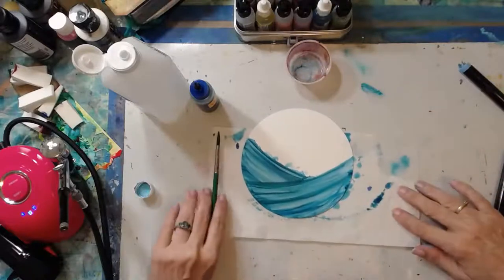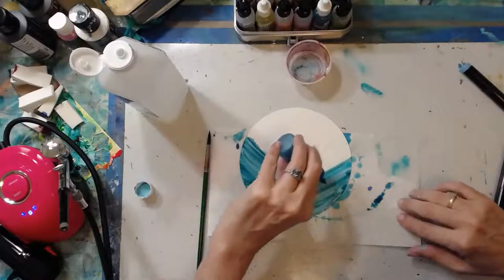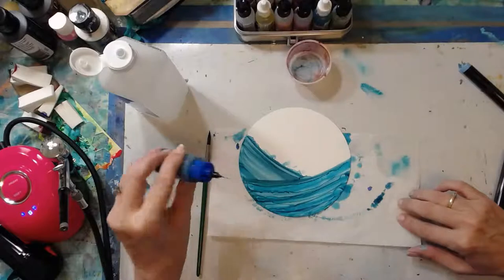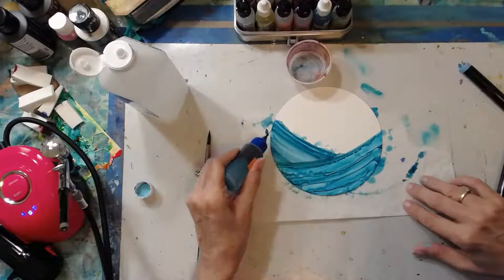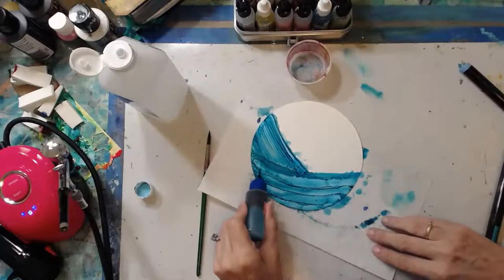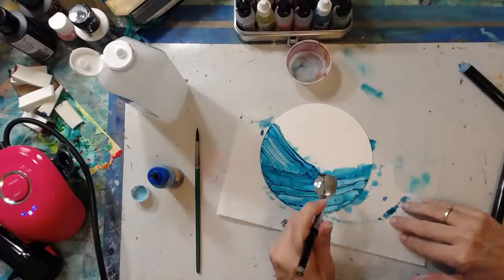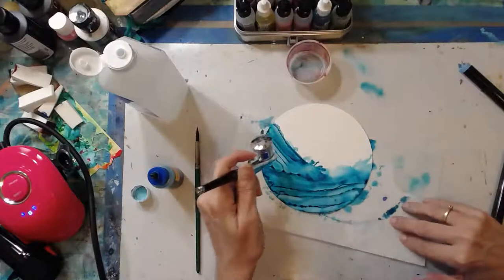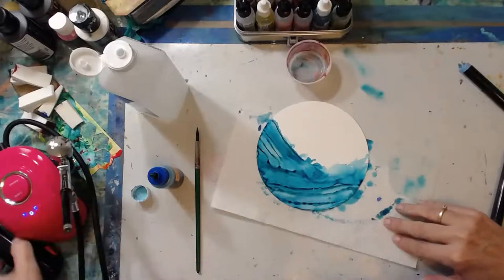So that's kind of the idea. And then it kind of moves. I do want to wisp. I do want to rough. I'll get my lines back here in a minute with the brush. Let me let that dry just a little bit.